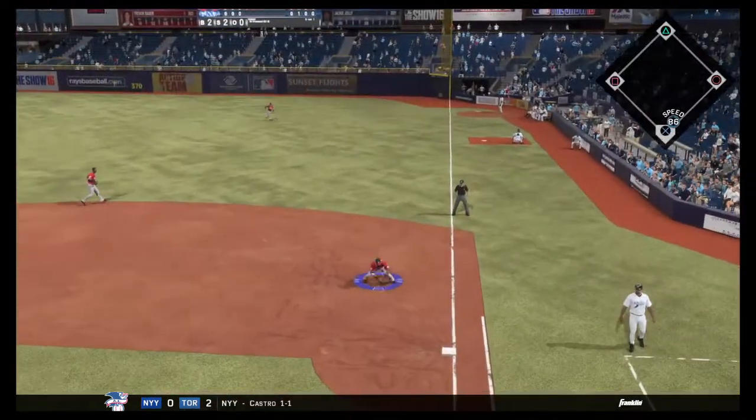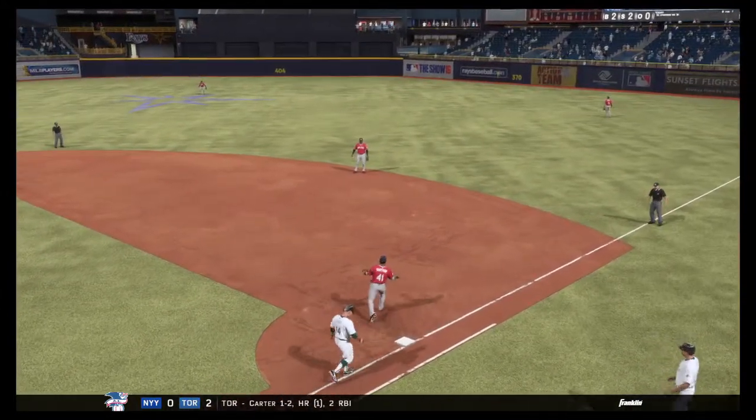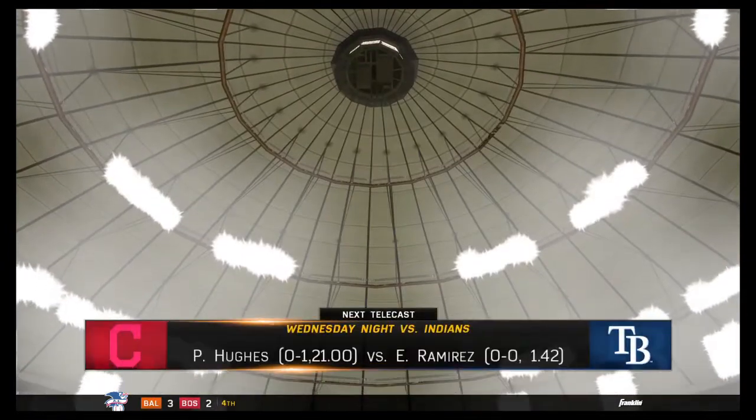Hit on the ground down the first baseline. Santana's got it, and he'll take this to the bag. 3 unassisted for the first out.